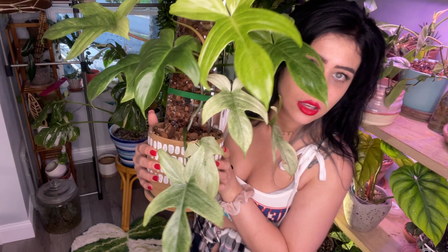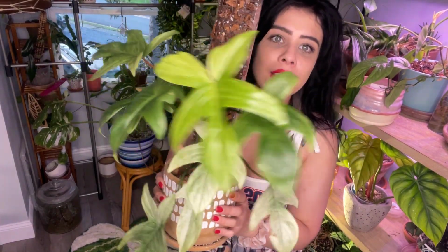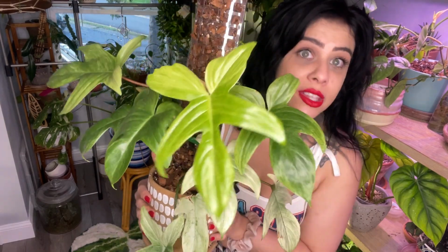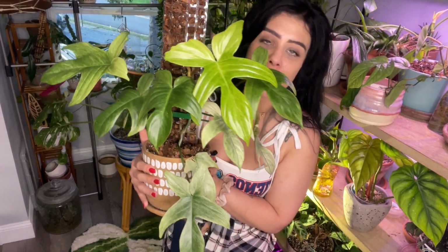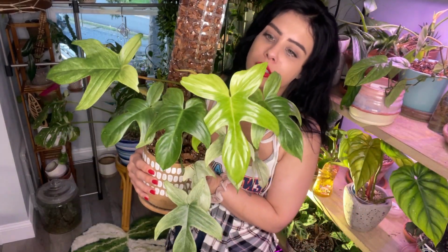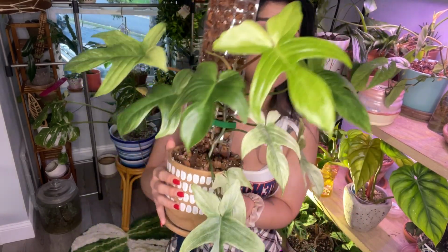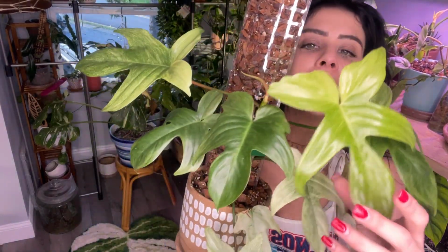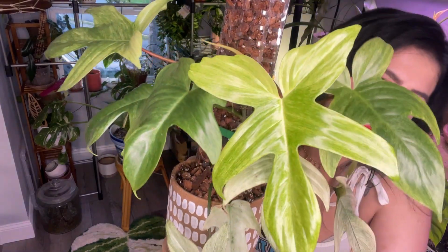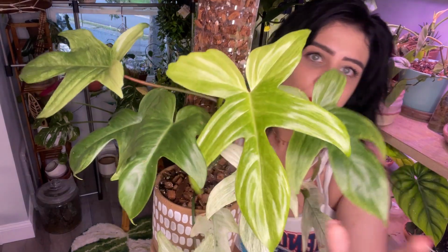Just look. You can definitely see where I have played around with the lighting with this plant to achieve this look. I wanted all different shades of white and green, and that's what I've got. So the higher the light, the whiter the leaf, and it's really fun to experiment around with. But I think you can easily tell this is the newest leaf right here. So beautiful. The size, really nice.